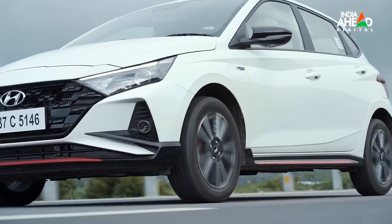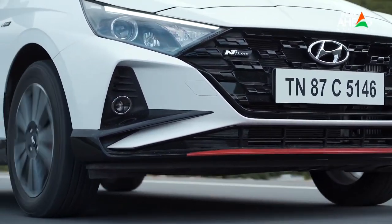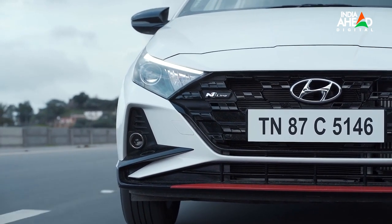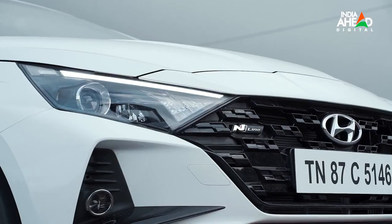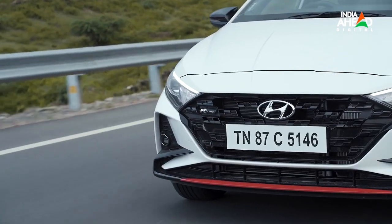As far as the DCT is concerned, it's a 7-speed unit, fantastic, quick shifts, and it gives you that pleasurable drive experience as well. To enhance that sporty element of it, you do get paddle shifters on the steering column as well. So that's another great touch that Hyundai is giving you with the i20 N-Line.